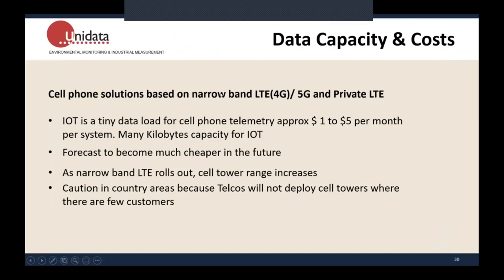Let's look at the data capacity and costs for these different technologies. Firstly, the IoT traffic is a tiny amount of data when compared with running video over your cell phone. Telemetry costs are really, really cheap, and they're getting cheaper, $1 to $5 a month perhaps. And you get many kilobytes of capacity. So it's very cheap, and it'll carry more capacity than you need, right? And it's forecast to become cheaper.